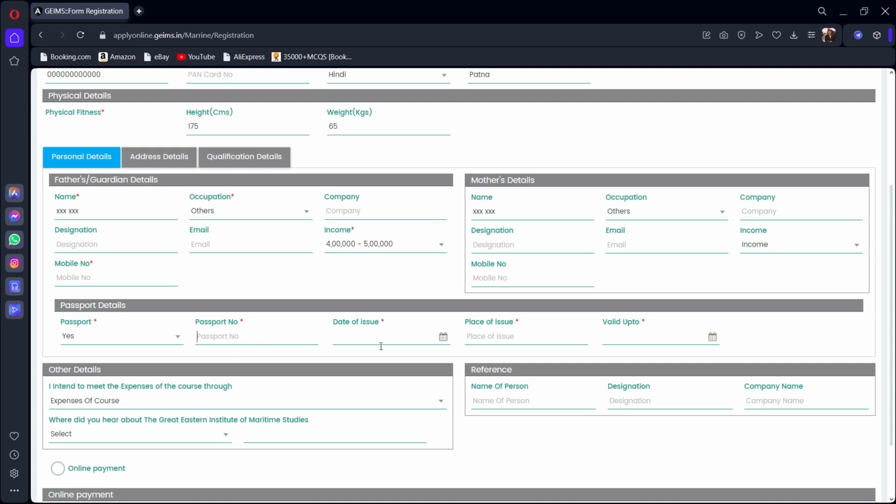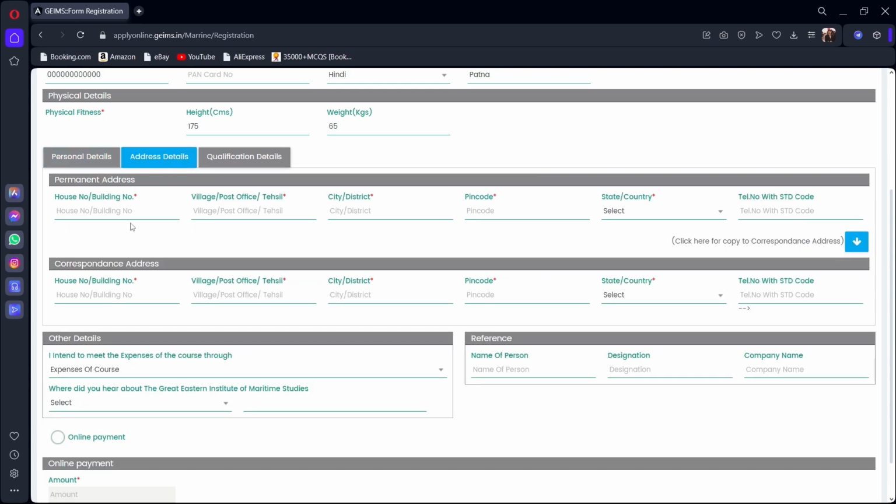So if you have a passport, then fill in the passport number, the date of issue, place of issue, and the valid up to. Then you further fill the address details. The address must coincide with the passport. It will be better. Permanent address is the address which is always your actual home, and the correspondence address is the rental property.